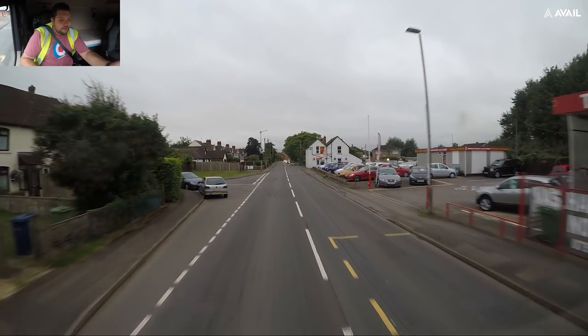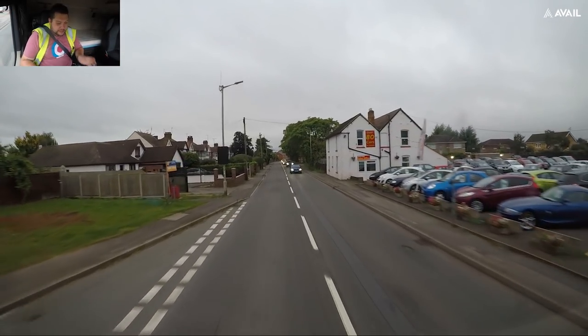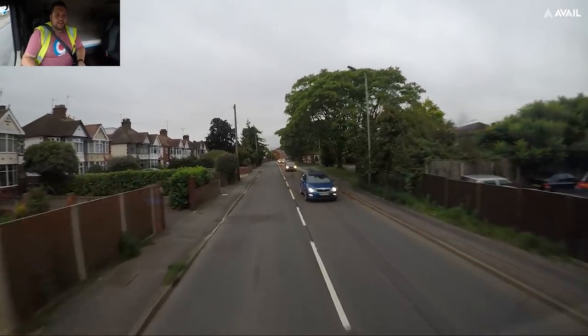I'm doing 27 miles an hour while it's flashing up saying 30. Yeah, I'm slowly getting used to the truck. Why are you saying 30 again? I'm doing 30. My speedometer says 30 and it keeps flashing. Yeah, I'm getting used to it.